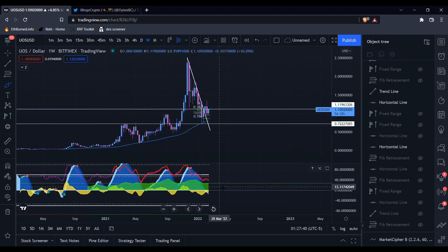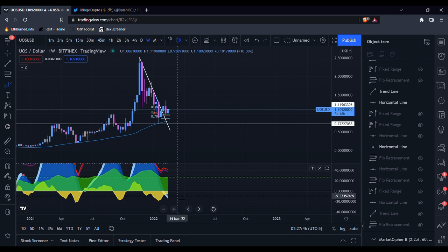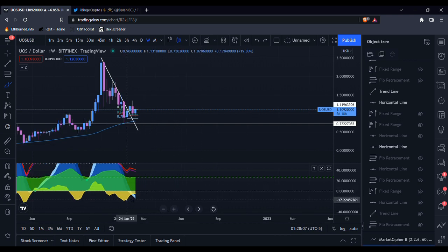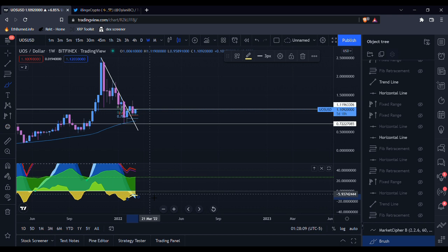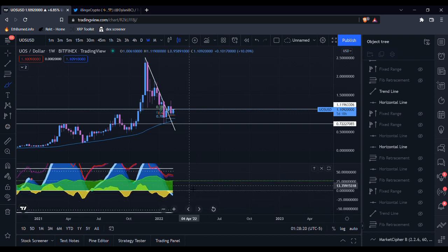Looking at the weekly time frame, you could say that we're close to printing a weekly bottom here. Ideally, we would like to see this VWAP moving more sharply towards the 0 line, and we are kind of seeing a bit of curvature to the downside here. Now, the weekly is more of a lagging indicator than the daily, obviously, because it is using longer term time frame data to process the indicators.